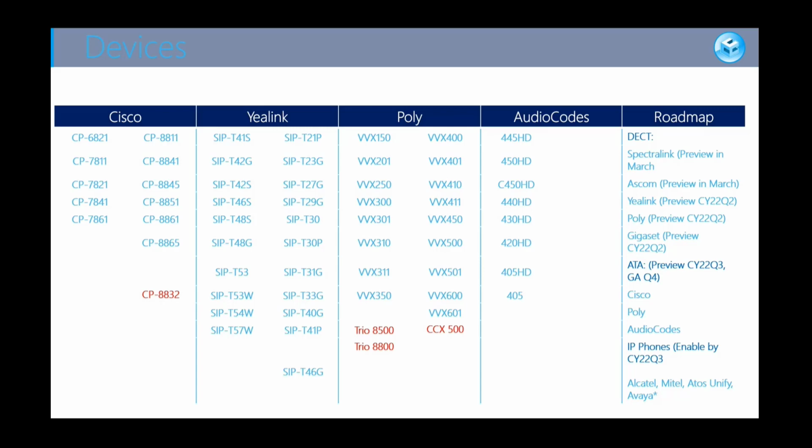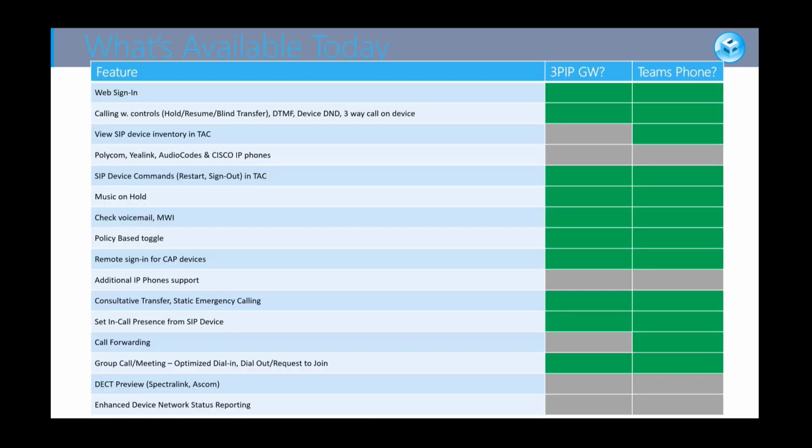So if you think of your Tannoy or your paging devices that are SIP capable, or analog through a gateway, well, those will start being supported as well, which has been a huge ask, which has been pretty cool to see. So yeah, that's one of the ones they run into probably the most.